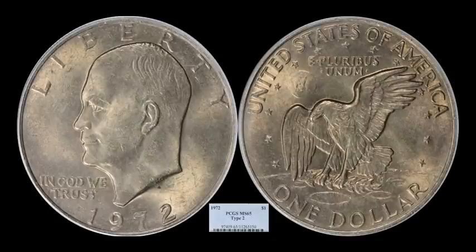So the coin doesn't look all that lustrous. It's got lots of planchet nicks and flaws and all sorts of other different things. I mean, it looks like a dull coin, but it did come back as 65, and it is the Type 2 reverse. So with all that being said, this one did sell for $1,044.